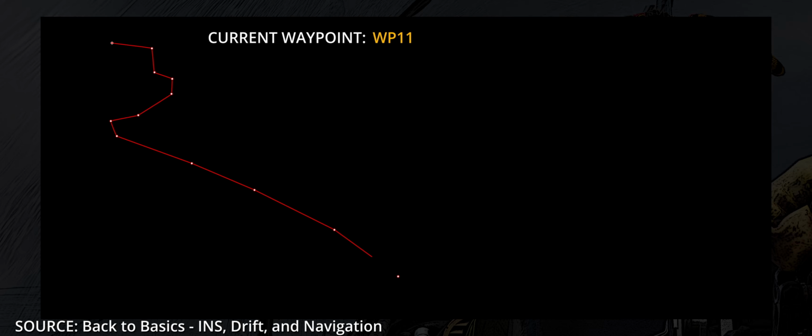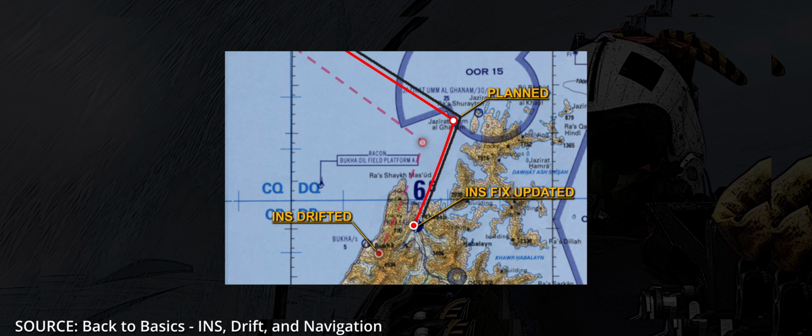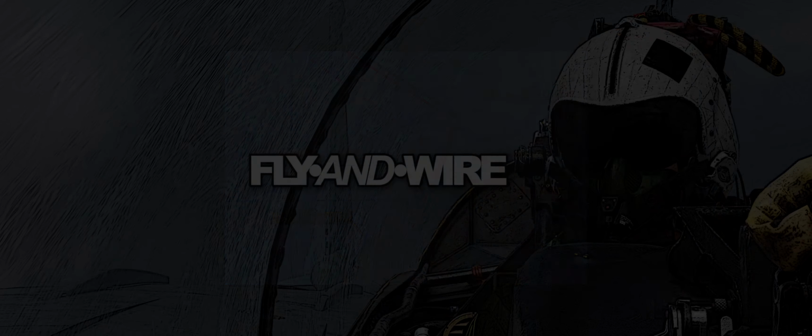A solution, as long as the issue is confined to this positional error, is to perform a so-called fix update. Ergo, updating the position where the INS thinks the Phantom 2 is, thus annulling the existing error.